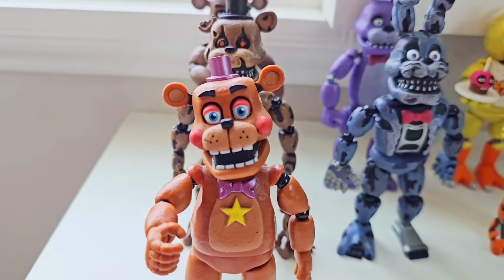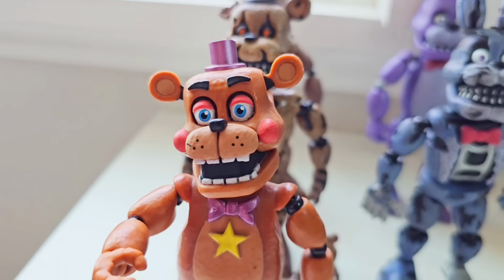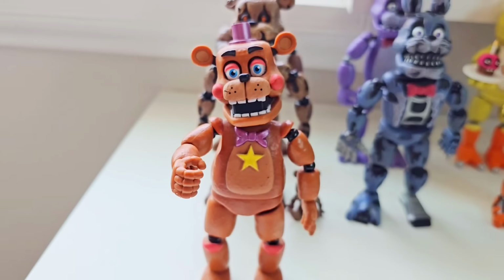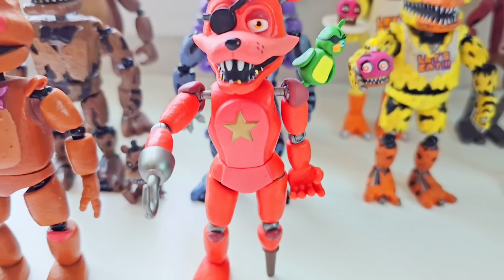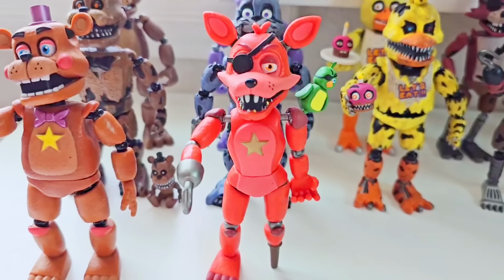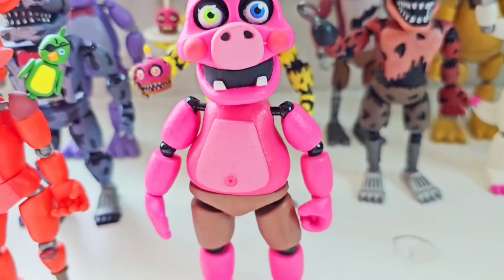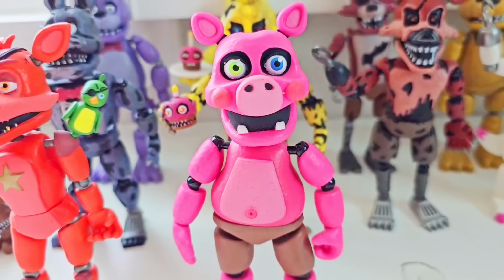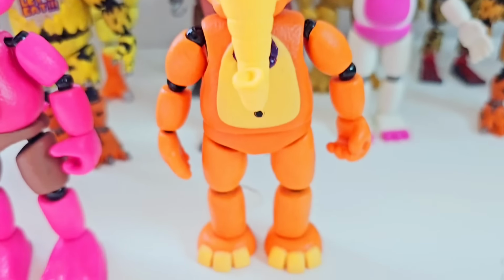Starting off wave 4, which is the Pizzeria Simulator wave. So very first up, we have Rockstar Freddy. After Rockstar Freddy is Rockstar Foxy. And yeah, they just completely skipped Rockstar Bonnie and Chica. After Rockstar Foxy, we have Pig Patch, who looks really bright and pink. I like his design. After Pig Patch is Orville the Elephant.